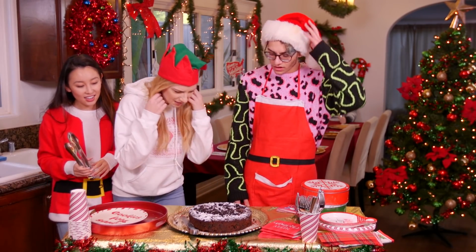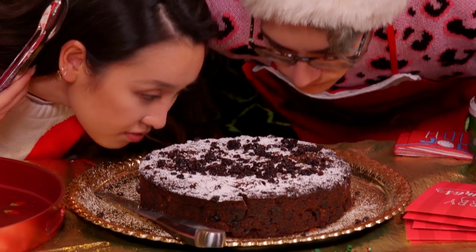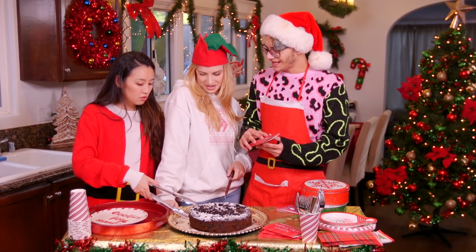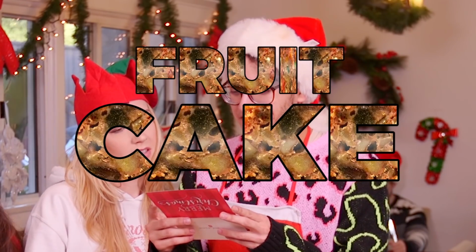Oh! Whoa, hang on, smell it. No, what's wrong with it? Smell it. Don't get too close. It smells like fruit leather and cinnamon. Don't do that. I don't like that. You guys ready to find out what it is? This is fruitcake. Dates back to Roman times.